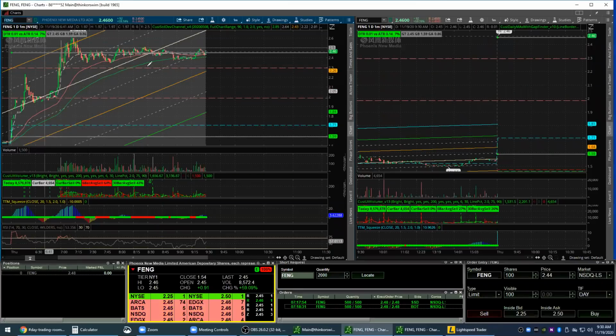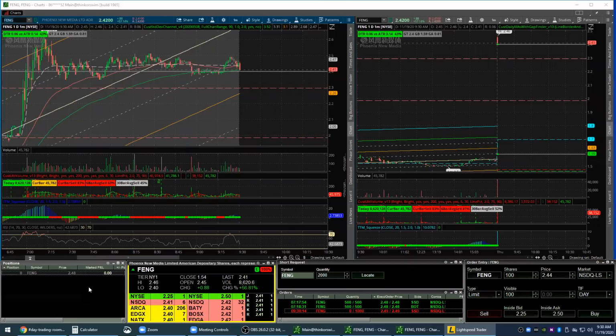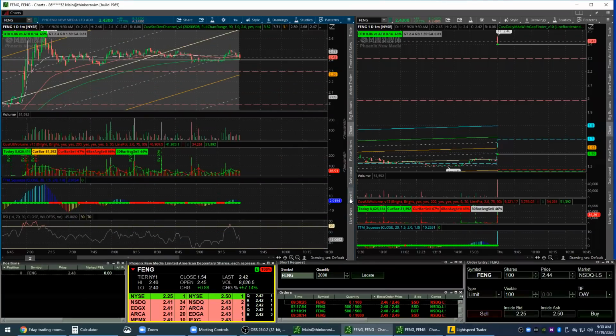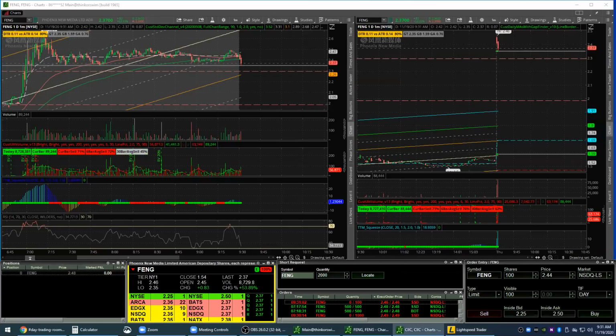All right, guys, market is open. Trying to add short there on FENG. Couldn't get a fill. Try to add short again. Couldn't get a fill. Wow, look at the spread. Is that why? No, it was showing 225 there on the bid with an ask of 250. I'm like, that doesn't make a lot of sense. Was trying to go short on all of that and just zero fills. So no trade there.